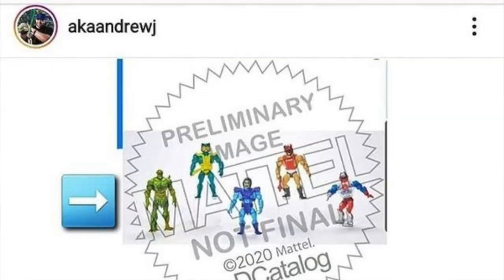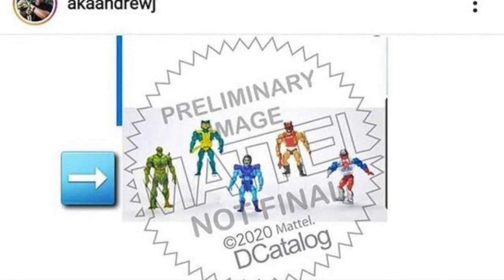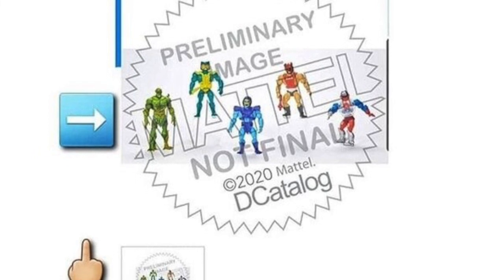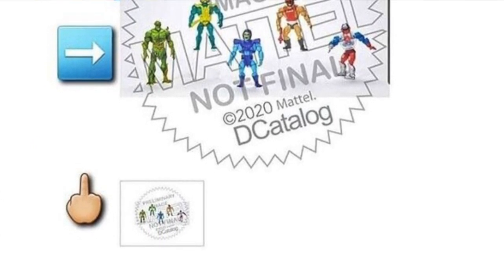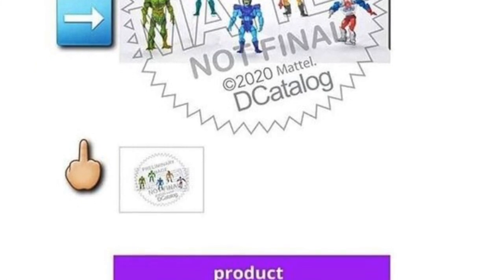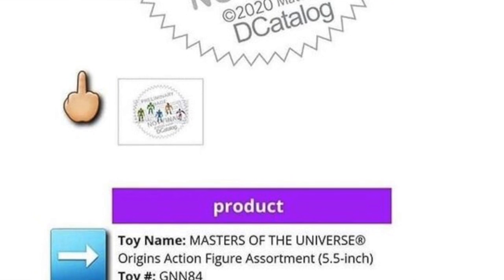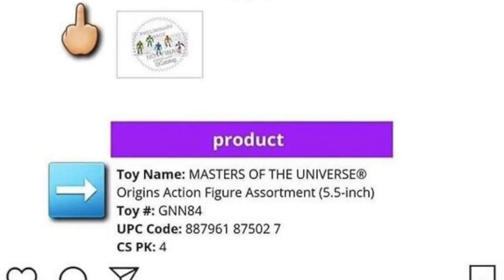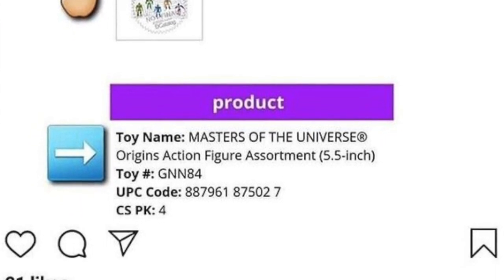Now, this image was first discovered last month, so I know I'm a little late to this game, but it was discovered by AKA Andrew J on Instagram. And this image looks like it comes from a distributor site, which was putting up a listing for Masters of the Universe Origins figures. You can see all the other figures are Origins based. But I guess somebody, assuming this is real, goofed and threw in one of the Masterverse figures along with the Origins.